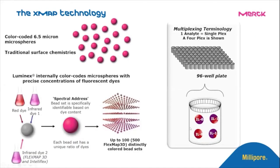The Xmap technology's secret is those little beads that you see here. They are 6.5 micron microspheres. If you can picture a red blood cell, they are smaller than a red blood cell. They are so tiny, and they are made of polystyrene. The polystyrene is a chemistry that, because it has carboxyl groups, allows the binding of oligos, of antibodies, of antigens onto the surface of these beads.